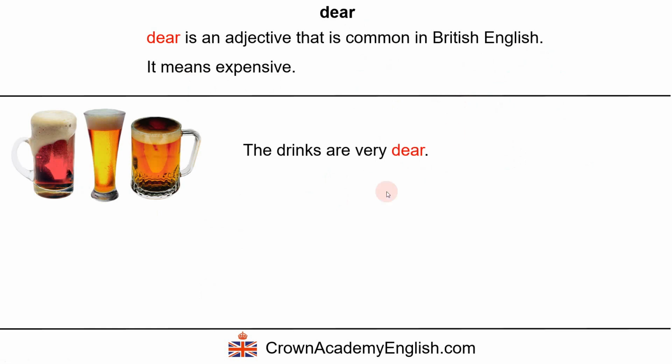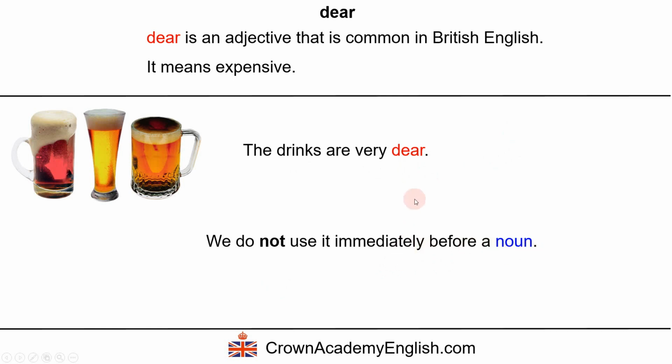Example: the drinks are very dear. So this simply means the drinks are very expensive. But be careful, there is a grammar rule here. We do not use it immediately before a noun. Okay, so we do not use dear immediately before a noun. Dear must come after the noun.